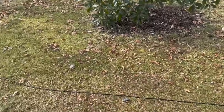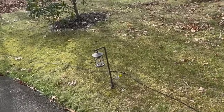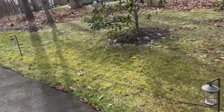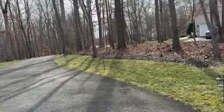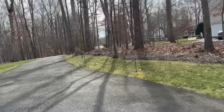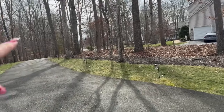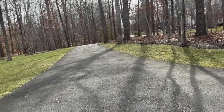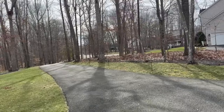And you can see here, he's going to dig a trough. And he has put all these lights up. And they came on last night, and they were so pretty, and I didn't get a picture. So in an upcoming video, I will take a picture for you. But they line the entire driveway all the way down to the cul-de-sac. And they look so pretty at night.